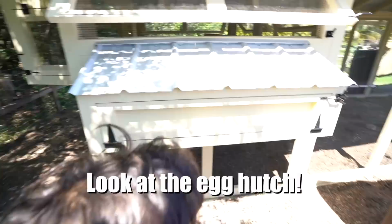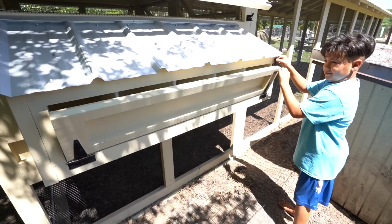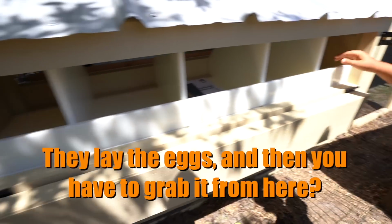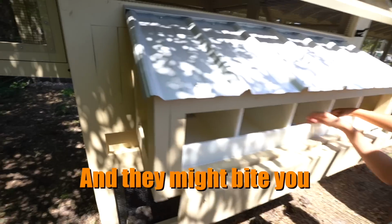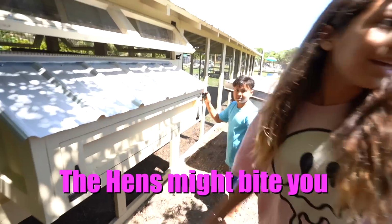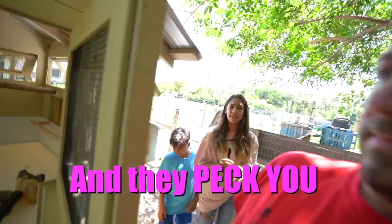Look at the egg hutch. How do you work the hen house? I think you have to... Boom. And that's where you're gonna get your eggs every morning. They lay the eggs, and then you have to grab it from here, and they might bite you. The hens might bite you. Yeah, I've seen YouTube videos where they grab the eggs and they peck you.